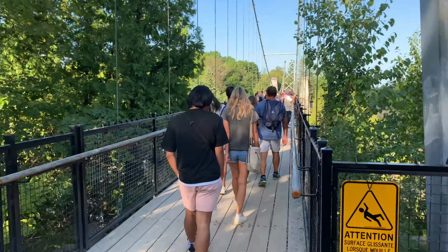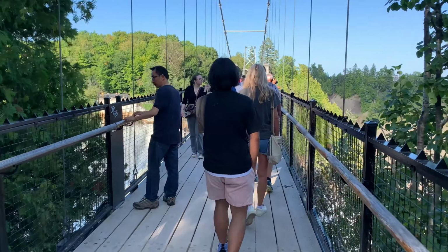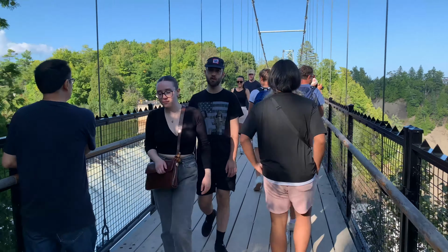Yeah, this is the bridge that goes right over top of the falls. It's gonna get a little bit loud. We're above it.